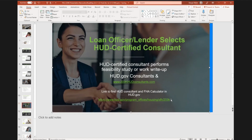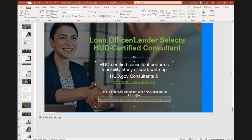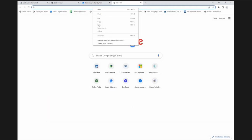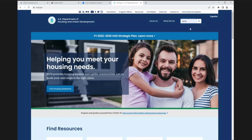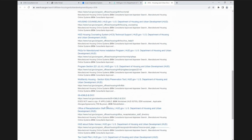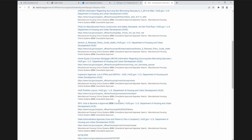If you copy and paste it, that's not working for me. No, it's giving me a hard time. Let's just go to HUD.gov. So HUD.gov, you can copy and paste it if it works for you. It wasn't working for me right then, but just hit 203K in the search section, and that link that I had will bring you to where I'm looking for it. Sometimes they move around their details, which is why I like to copy and paste that. I know where to find it, but I'm here to help you if you can't find it.